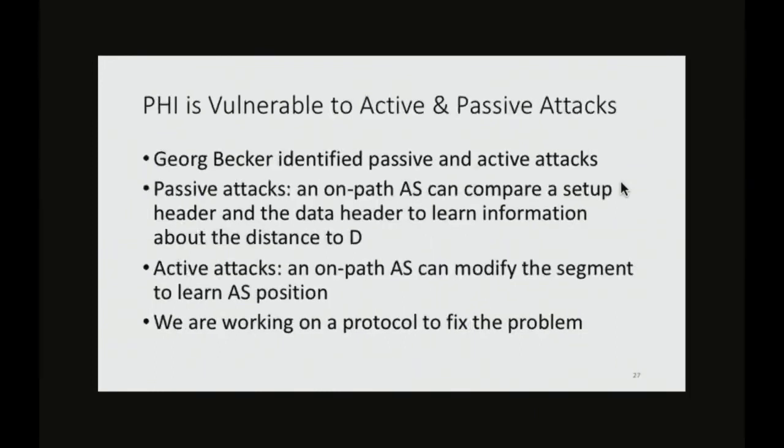Since the paper was published, we have received emails, and one of them, George Becker, successfully proposed some passive and active tags that help leak information from a header built by these segment position randomizations. For the passive tags, an on-path AS can compare a setup header with the data header to learn more information about the distance to the destination. And for active tags, an on-path AS can modify the segments in the header and then send the packet along the path to see whether the packet goes through, so as to learn AS position information. Currently we are working on a protocol to fix these attacks.